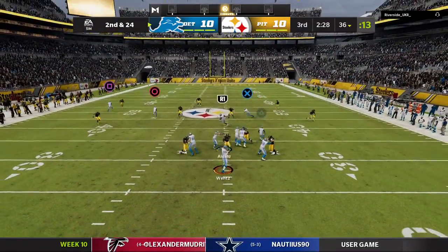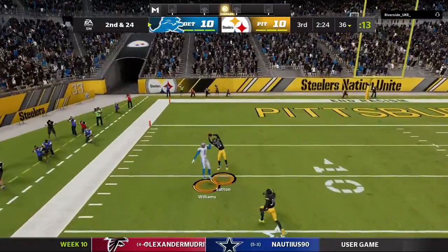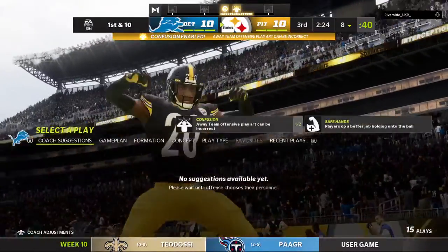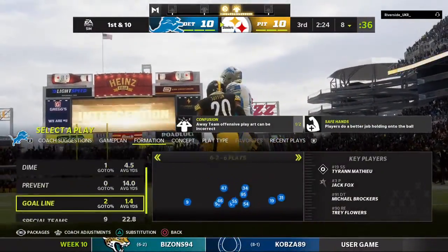Another try after the first down sack. Wentz, he's airing it out for Williams. Now a clash of bodies here, and it's intercepted. Picked off by Cameron Sutton. And the Steelers are going to take over once again, and they'll have it at their own 8-yard line.